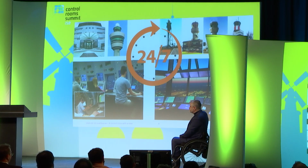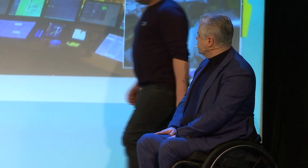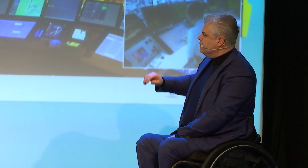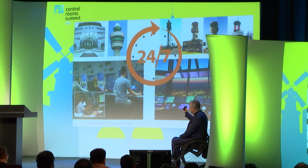We also provide air traffic control for the south of the country, in Beek, and in the north, and of course Rotterdam. It's not just the towers. Of course, the main tower is the main attraction of Schiphol. We also handle traffic. We also do radar, of course, and there's a few from our control room from the tower. What we do 24/7, 365 days a year, in every kind of circumstance.